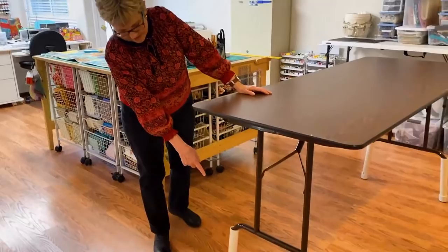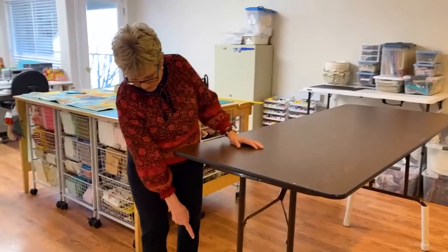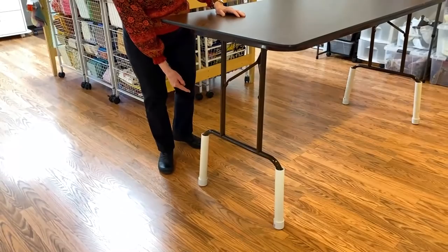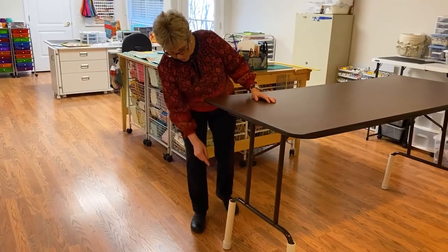If you've got a folding table like this, but it's too low to be comfortable for cutting, we've just made some PVC risers for it. So that's just PVC pipe cut to the length that we wanted, and then it has little end caps on that. So that's something you can find at your local home improvement store, and they probably even cut it for you.